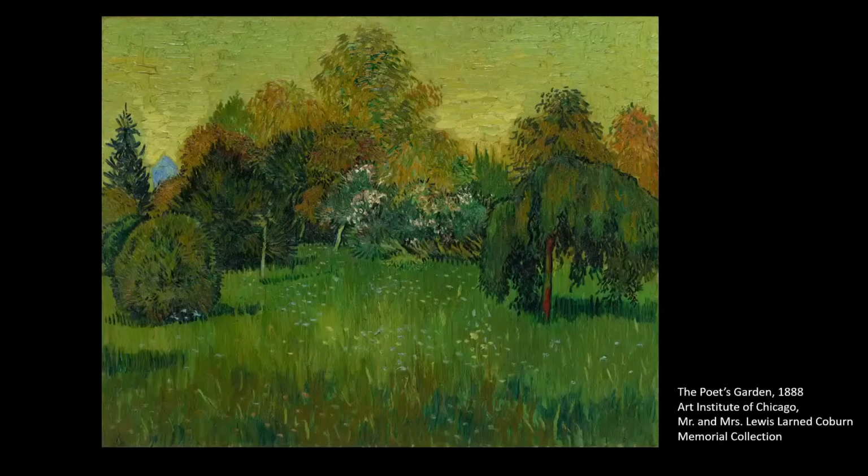In September of that year, Van Gogh made several paintings of the park, which he called the Poet's Garden. He wanted to decorate his house with them, and he planned to hang the canvases of the Poet's Garden in the room intended for Paul Gauguin, whose arrival he was eagerly awaiting. As he wrote to Gauguin, he hoped that these paintings would highlight what he called the essence of what constitutes the changeless character of the region.